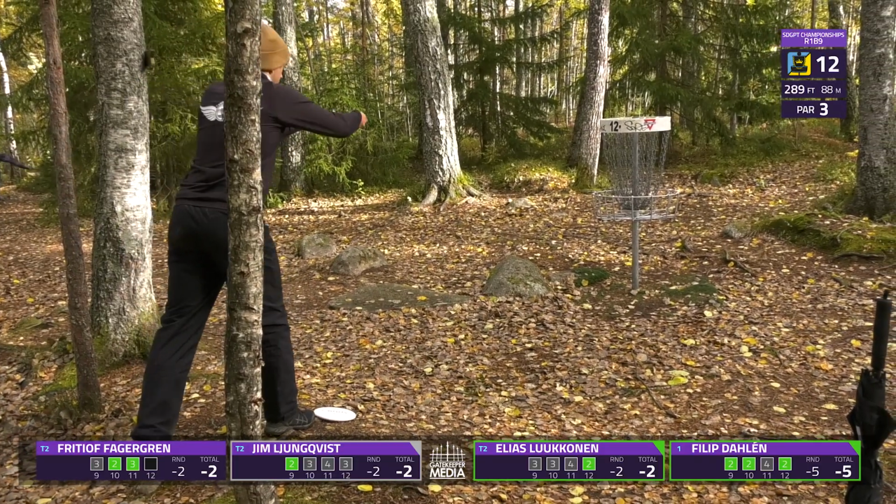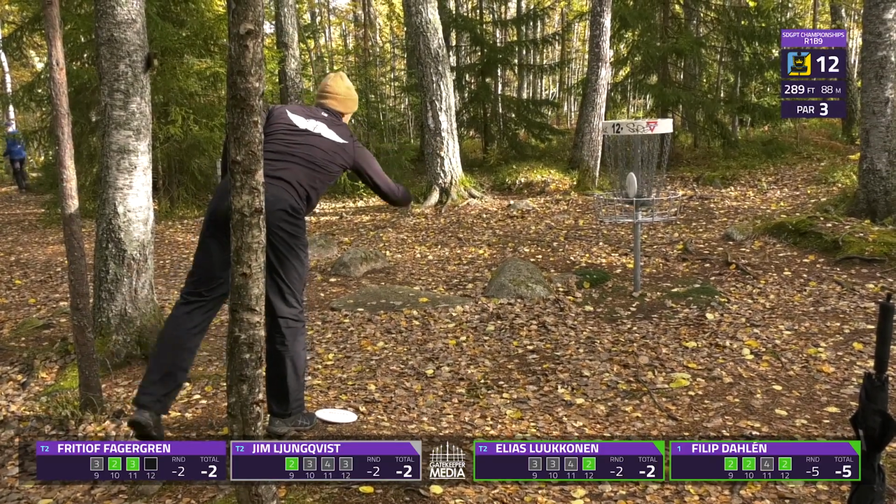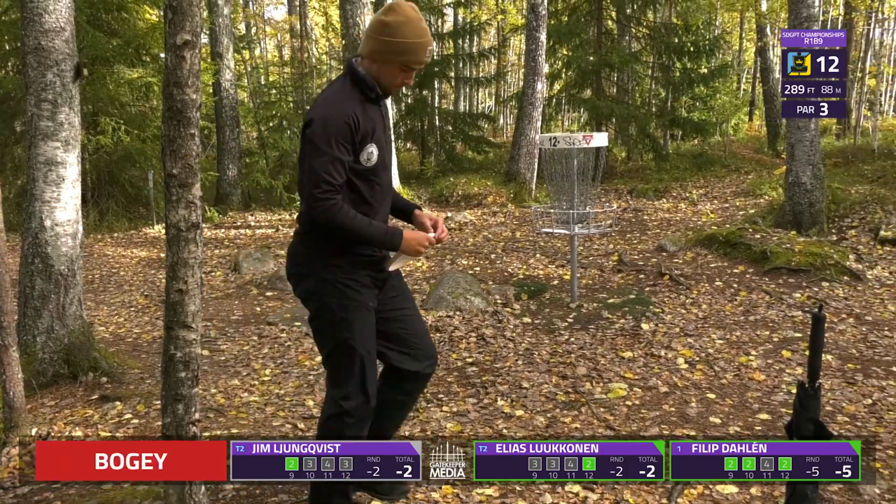Hole 12 was middle of the pack. Played exactly 3. So a lot of.